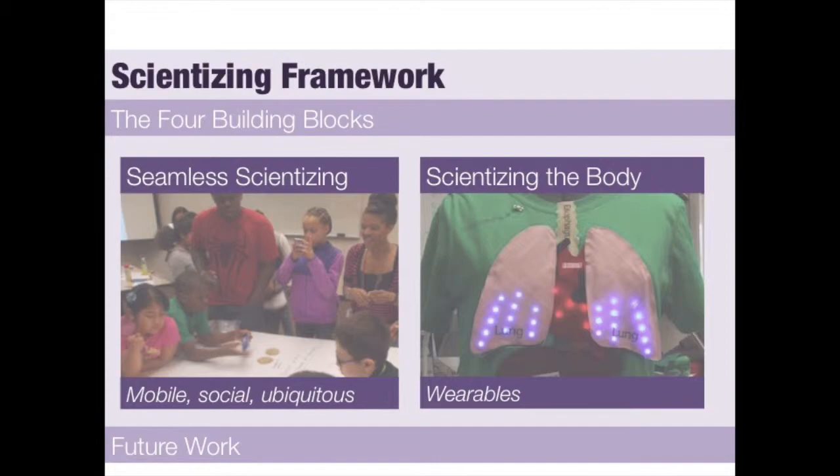And then I'll tell you about the 2 projects in which I'm applying this framework. The first we'll talk about seamless Scientizing in a project called Science Everywhere, and then I'll tell you about my work in Scientizing the body with a project called Body Biz. And I will close with future.